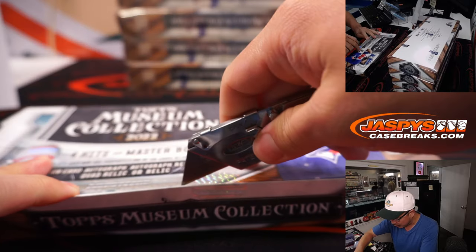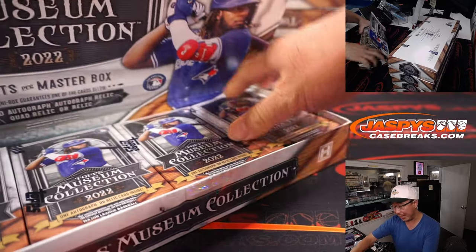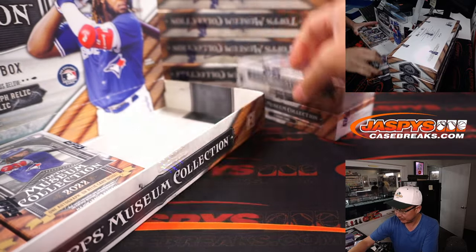And so the next break, Pick Your Team 3, will be a half case from a fresh case.